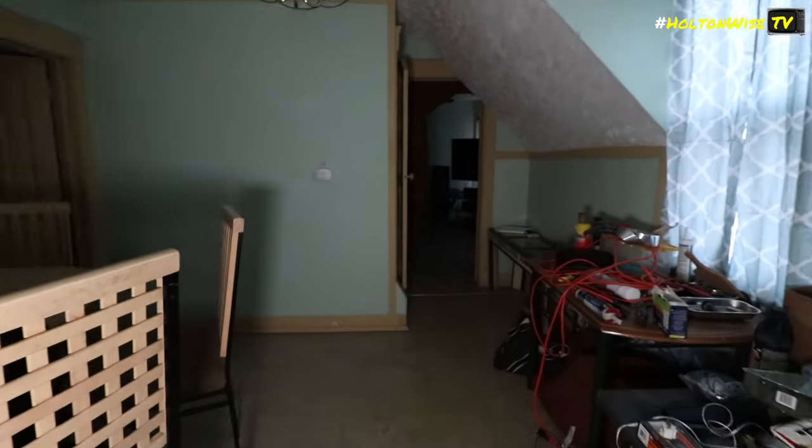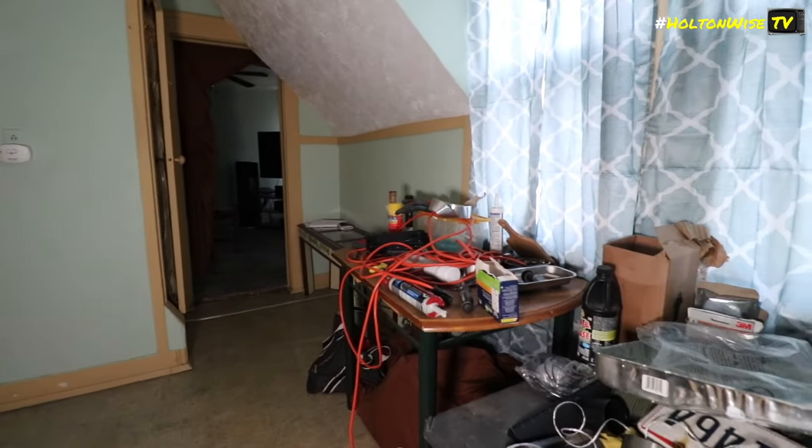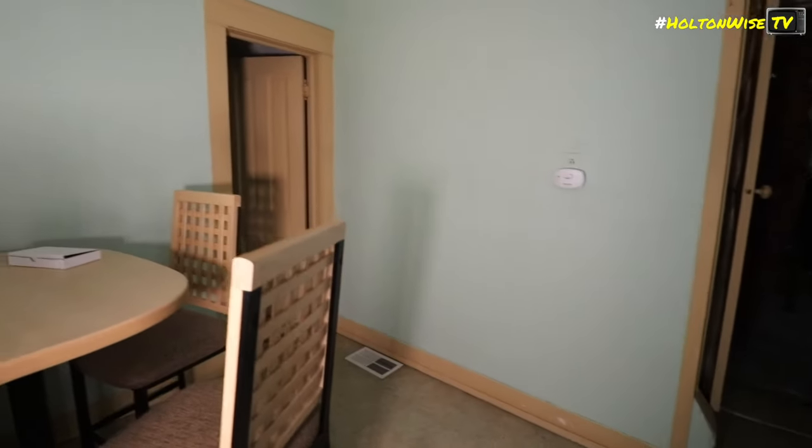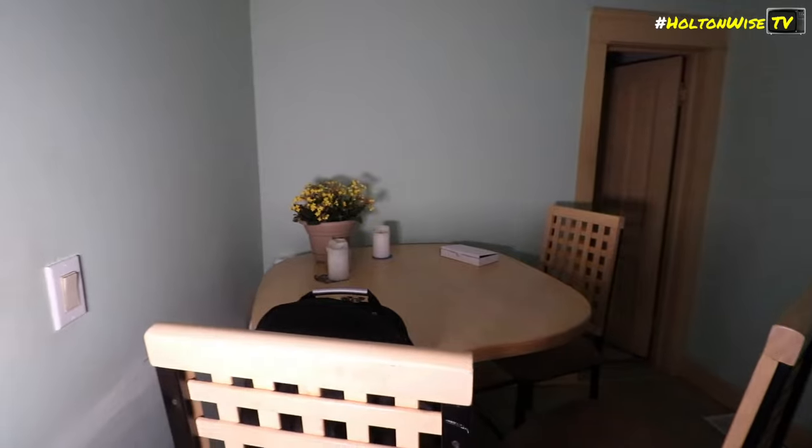Door in there right to the start of that's the attic. Yeah, that goes up to the attic. Only he has access to it as well. Cool. Oh, step down, Jesus Christ. Fooled me too.